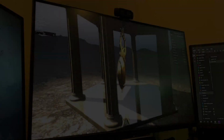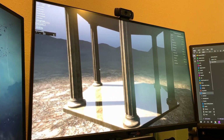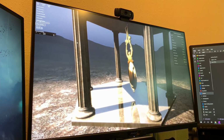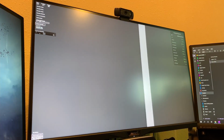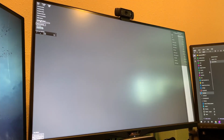Here's the pendulum demo, just showing G-Sync is properly running. You can see frame rates are fluctuating between like 40 and 90. I think G-Sync holds 48 to 144 on this monitor, and there's no tearing at all. It looks really good. Here's the standard UFO test showing the different frame rates. I have to say 144 looks really good, and once you go high frame rate, it's really hard to go back.